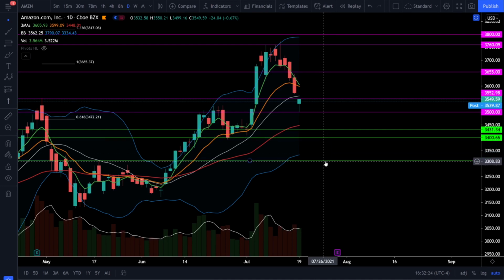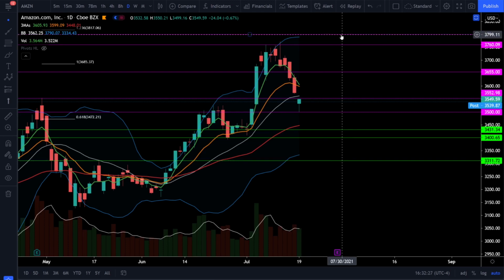So far, Amazon does look like it's pulling back, and I still do have a price target above at 3,800, which we have not yet met. So overall, Amazon could be bouncing off of these levels and continuing to go for another leg higher, which would help the QQQs and the NASDAQ 100 go higher as well.